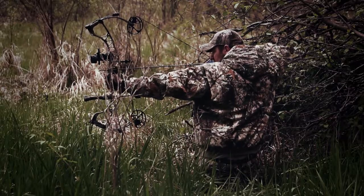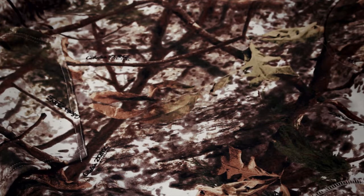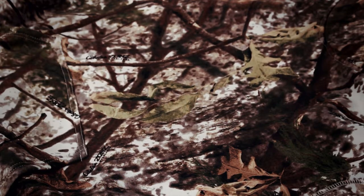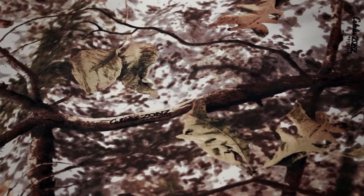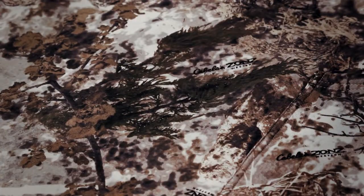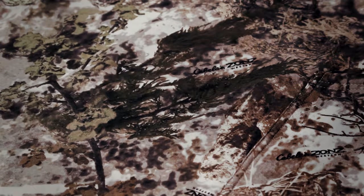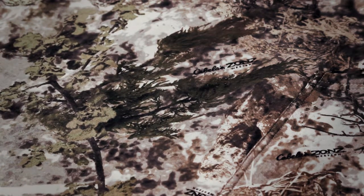Also, Cabela's new color phase technology, which is available in select zones garments, features special inks that allow certain elements in the pattern to actually change color from green to brown or gray when the temperature falls below 65 degrees. Is that camouflage technology or what? And that kind of technology can help keep you hidden from any game you choose to hunt in nearly any environment.